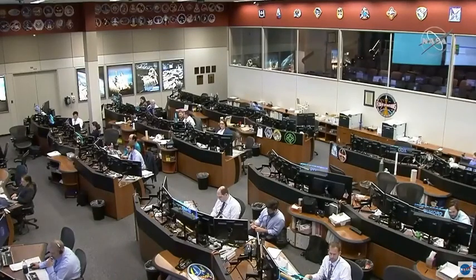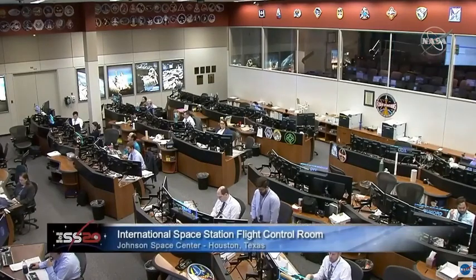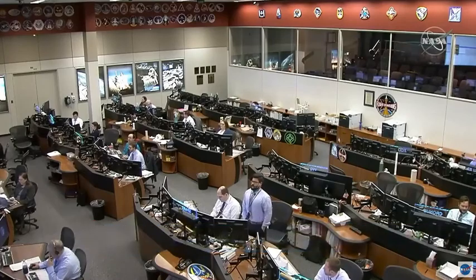I'm NASA's Leah Cheshire, and welcome to the International Space Station Flight Control Room, where all of the team members you see here are constantly monitoring all of the station's systems, 24 hours a day, 7 days a week, 365 days a year. Current flight director is Rebecca Wingfield, leading all of the teams on the ground.